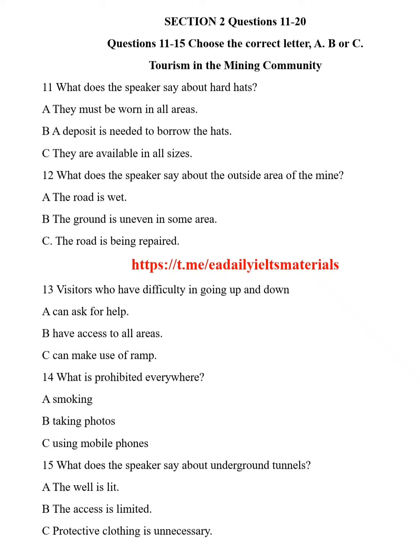So, visitors wearing helmets is mandatory in the mining area, although you are free to take them off when you're in the mining museum and picnic area. You won't need to pay any deposit, though you should return them to the counter once you finish the visit. The helmets are offered in all sizes, so choose a suitable one.